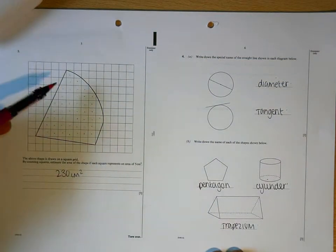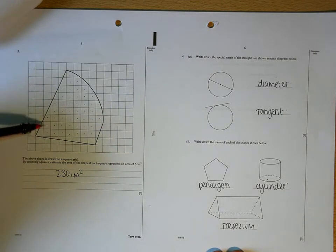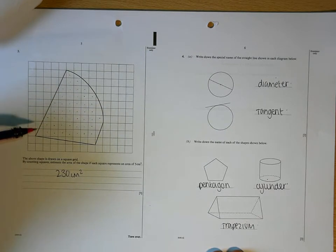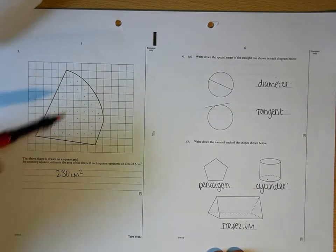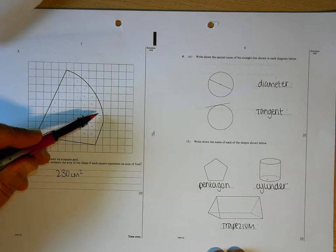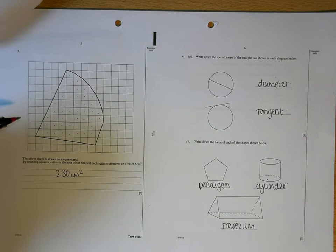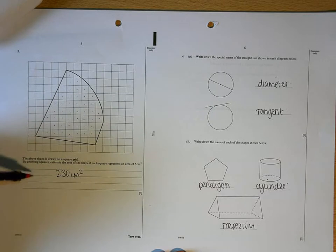Again here, you're not showing enough working to where that value came from. Okay? You need to show that you're counting squares, which you have done, but you are only really counting almost full squares. So take that one for example there, right? That is nearly a full square, yet you haven't counted it. Same that there. The basic rule is that you count a square that is over half covered. Okay? Then you write down how many squares you're including. Then you write that you're multiplying it by 5 to get that answer.